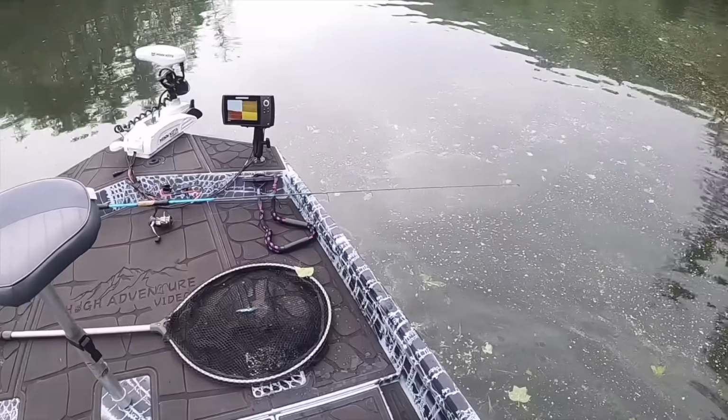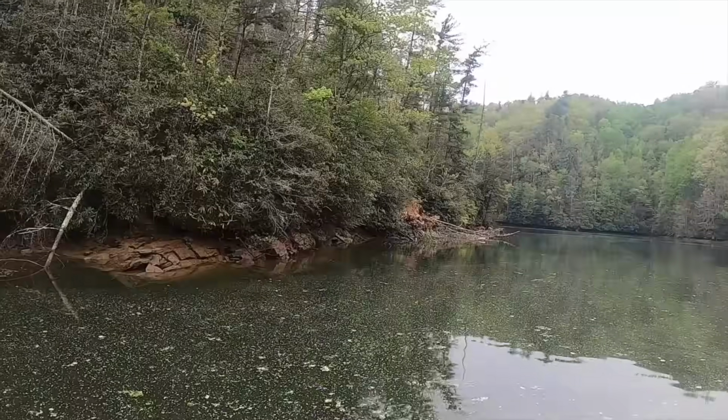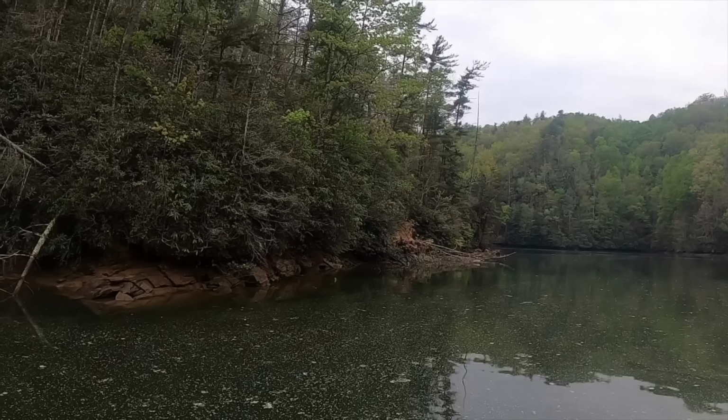Pretty fish. Whew. Oh, I tell you what, that was exciting. Let's get this little jerkbait back in there. See how it goes. That's how it goes.